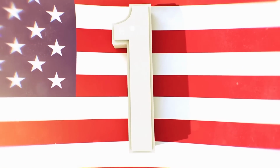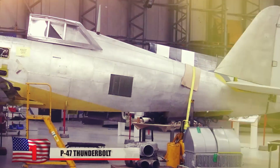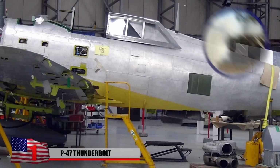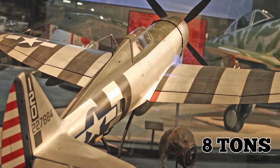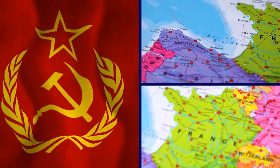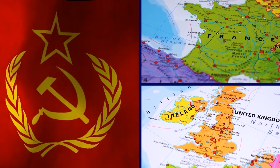1. P47 Thunderbolt. Produced between 1941 and 1945, the American-built Republic P47 Thunderbolt was one of World War II's heaviest fighter aircraft, with a fully loaded weight of around 8 tons, 7.3 metric tons. It was one of the main fighters to operate under the US Army Air Corps, and also served for other Allied forces, including France, the UK, and the Soviet Union.